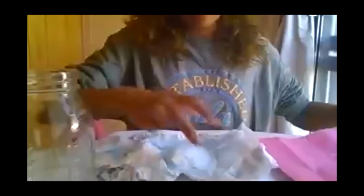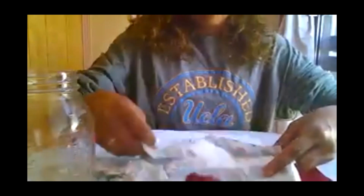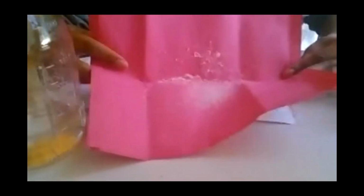So I'm just going to use a colored piece of paper to kind of give you guys a better view of what comes out. So I'll do the same thing. I'll flip it upside down and just kind of shake it out. Once again, that was a clean diaper, and I just cut that open. And you'll notice that there's all this white powder that came out of there. So this is what our sodium polyacrylate actually looked like before we added any water to it.